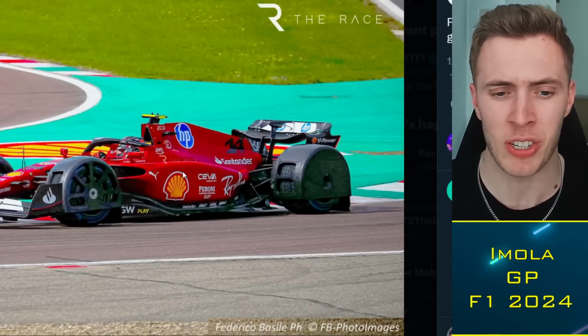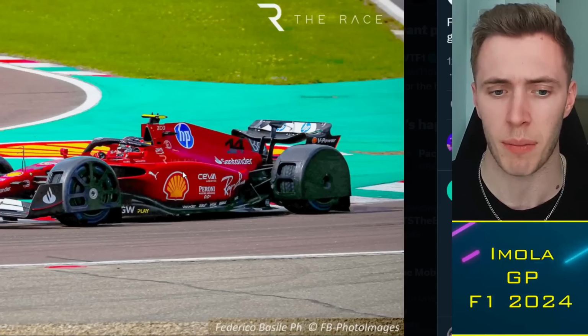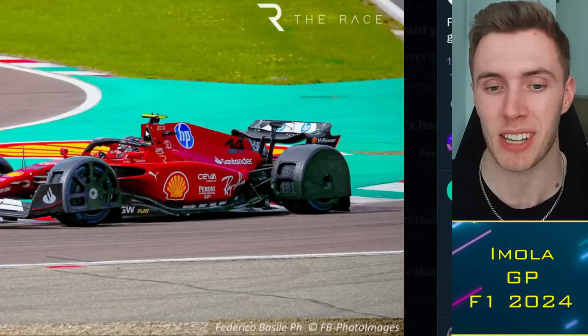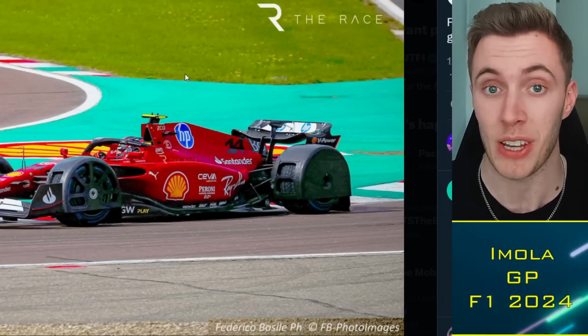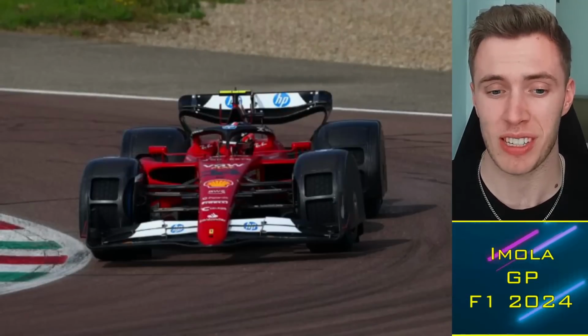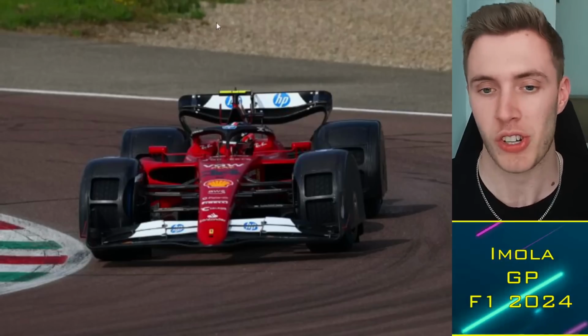I do have my questions on how easy these are to be removed and applied, and how you even do a pit stop with these, just because ideally, if the race starts wet, you slap these on at the start. But when it dries up, what does a pit stop look like with these monstrosities on the car? But then again, if it works, I don't really care. The question is, does it work?